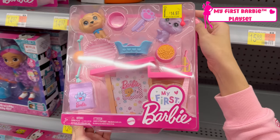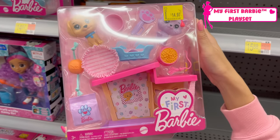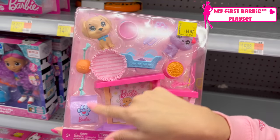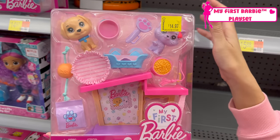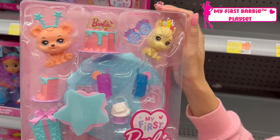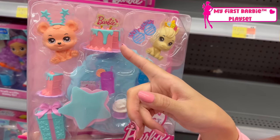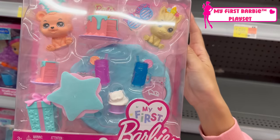I've never seen this one. It's like a playset for My First Barbie. It's so cute. I know these are too big for original Barbie size, but it's just so cute. And actually this cake, it's super cute. I don't mind using this cake for Barbie.